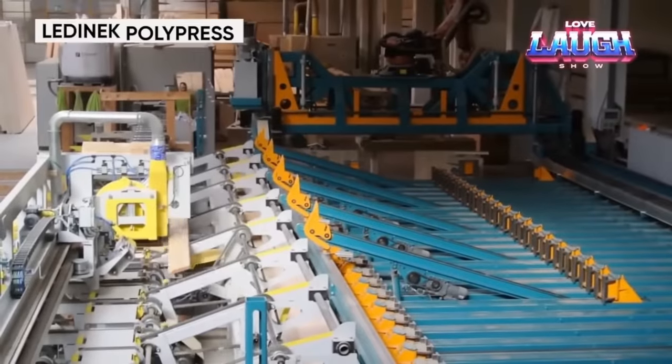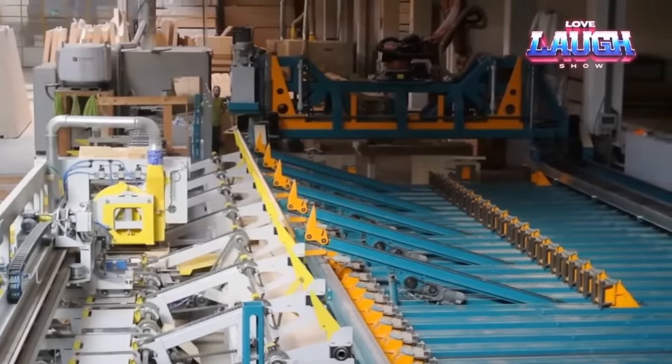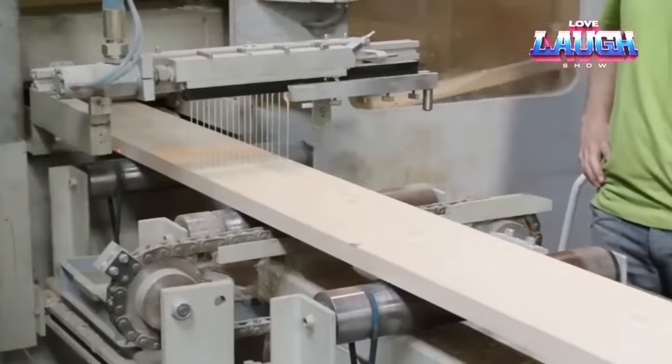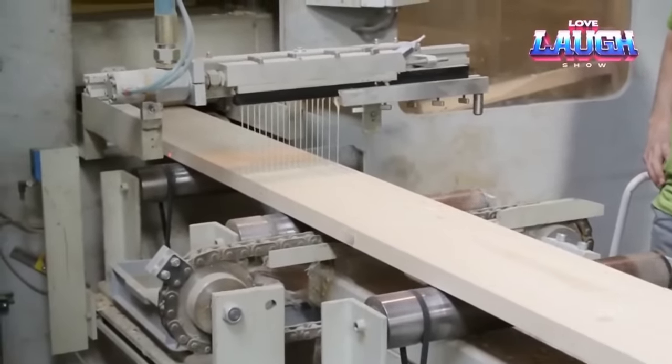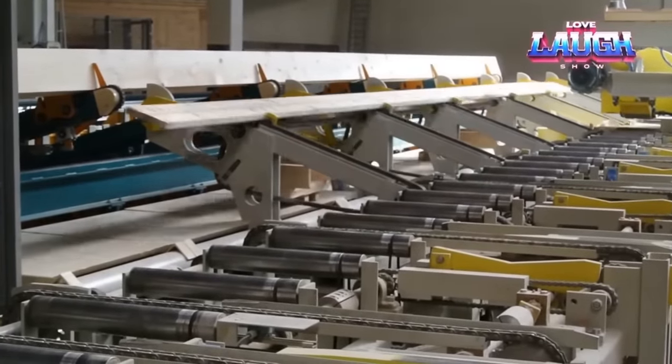Enter the realm of wood manipulation with the Leadeneck PolyPress, a game changer in wood bending technology. Unlike traditional methods, this machine streamlines the process, effortlessly transforming straight boards into wide, curved masterpieces up to 8 feet wide and 32 feet long.